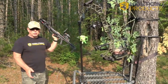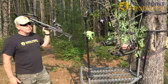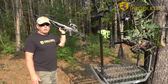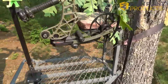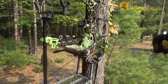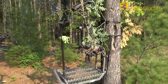There's no screws in the tree. There's no game warden or national forest warden chasing you down because you got screws in your pocket and wondering where you're hunting. Because every one of those little things like that, it's a big find. Yeah, so that bow holder is perfect. If you're sitting right there, you can grab that. Like mine, how I do it, I screw into the tree and I have to turn completely around to grab my bow. So it's a lot less motion.